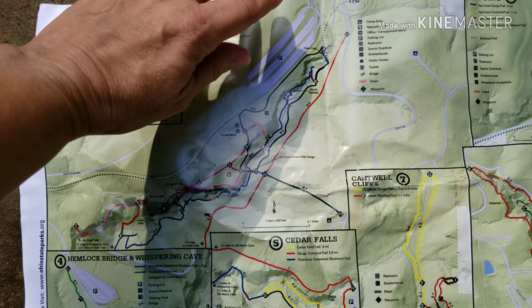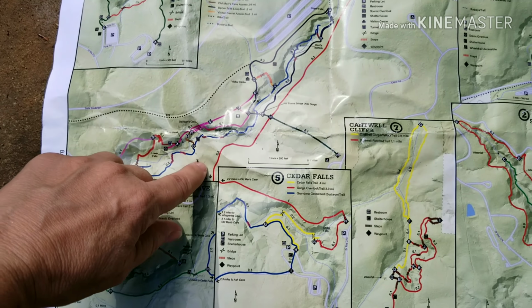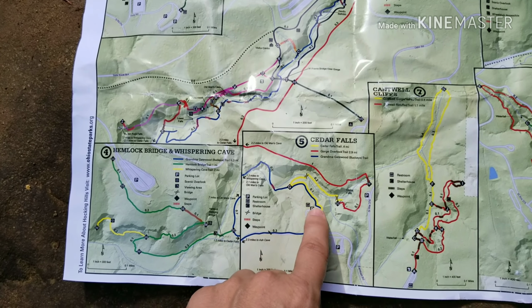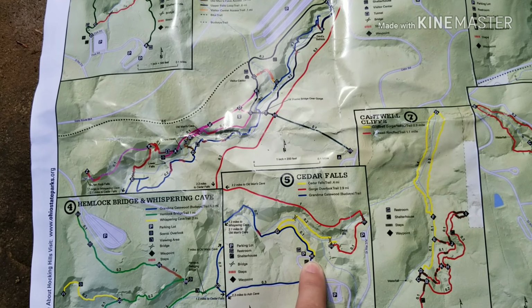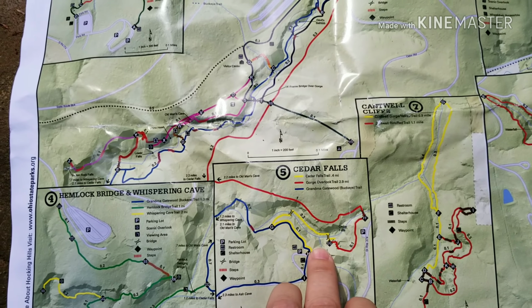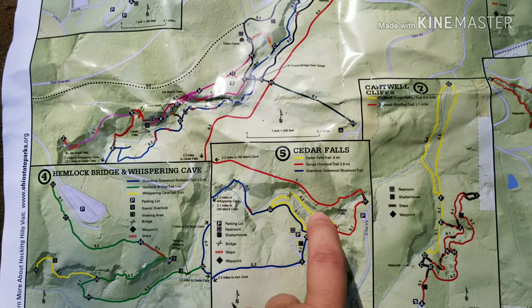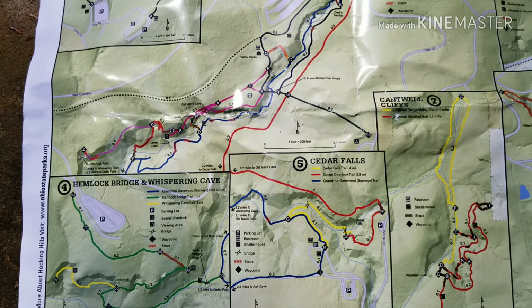Okay, I came in from Devil's Bathtub all the way down through here. Cedar Falls, which is a 4.5 mile hike. And the reason why it's so busy is because all these people can come from this parking lot right up through here, 0.2 mile hike.